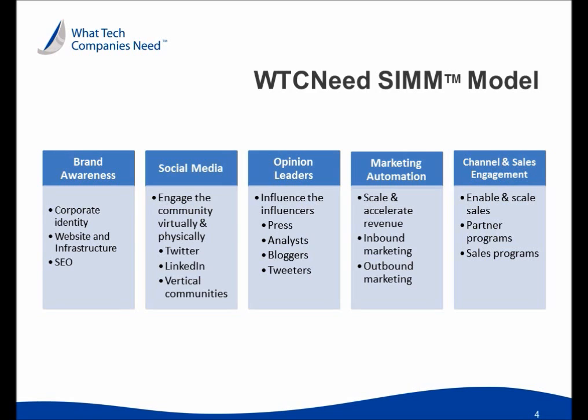Building out an effective channel that pinpoints the target customer is important, and you achieve it by engaging with the right channel partners for your business. Low-hanging fruit is very rarely the best bet when it comes to the channel. WTC Need has relationships with many channel partners in the tech industry and can match your product and services with the correct distribution model.